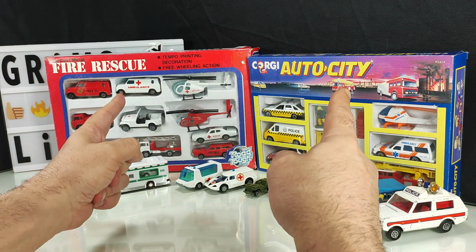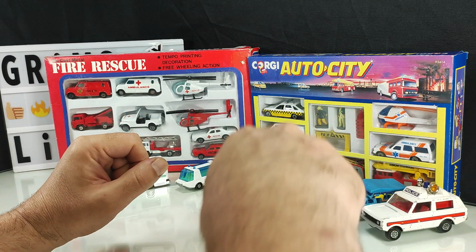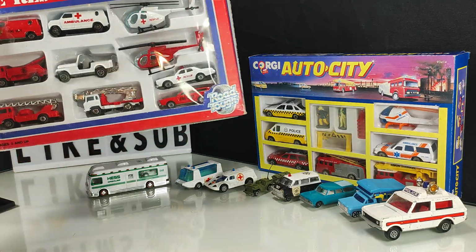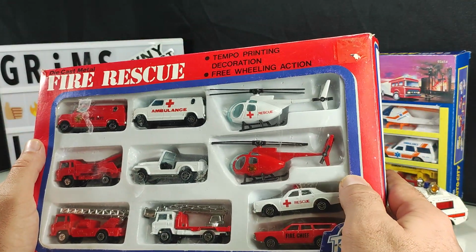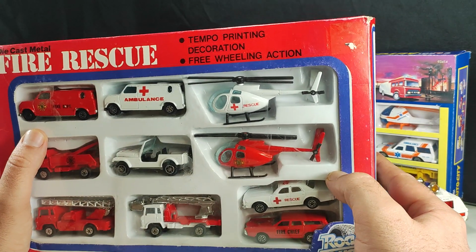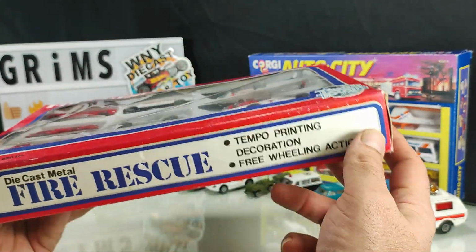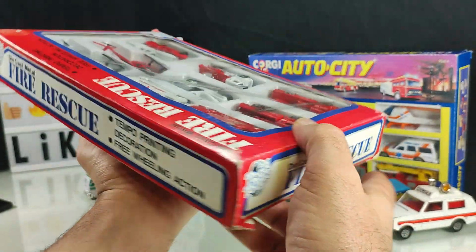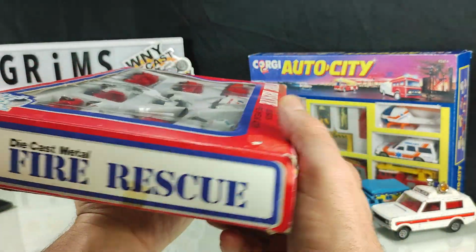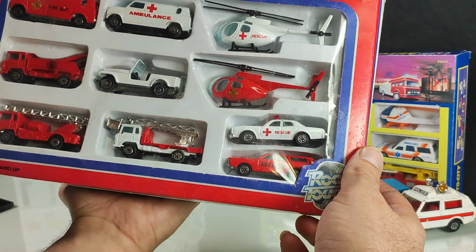Now, these two sets I got at Memorial Day Flea Market in the small town of Wilson. They both had a $5 price tag on them, so I walked up instantly and grabbed them, not even caring what they were. They look nice. This doesn't even have any important copyright or manufacturer information whatsoever on this. Just a Road Tough logo, which I swear I've seen before.